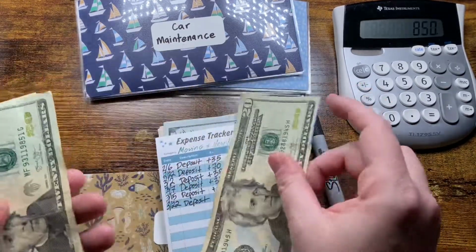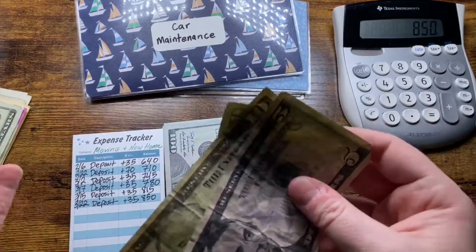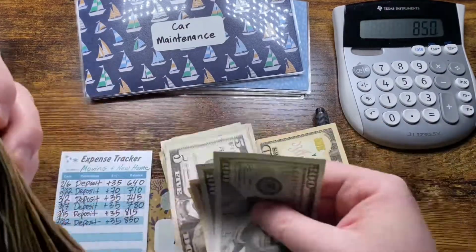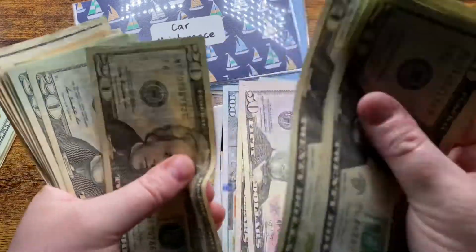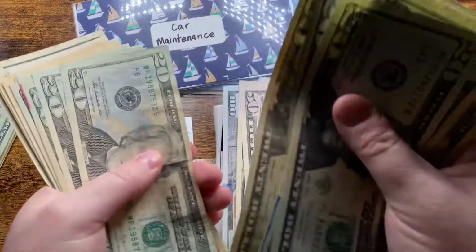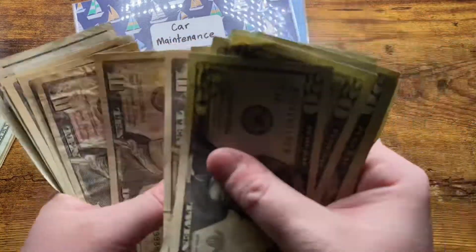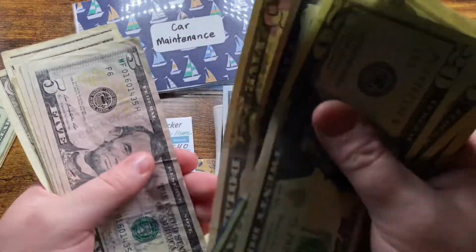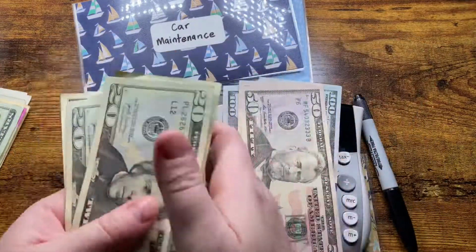So I'm going to take a 20, a 10, and a 5 to give us 35. And we'll count all this and make sure we have the correct amount notated. So 100, 200, 300, 320, 340, 360, 380, 400, 420, 440, 460, 480, 500, 520, 540, 560, 580, 600, 620, 640, 660, 680, 700, 720, 740, 750, 760, 770, 780, 790, 800, 810, 815, 820, 825, 830, 835, 840, 841, 842, 843, 844, 845, 846, 847, 848, 849, 850. All right, there we go.